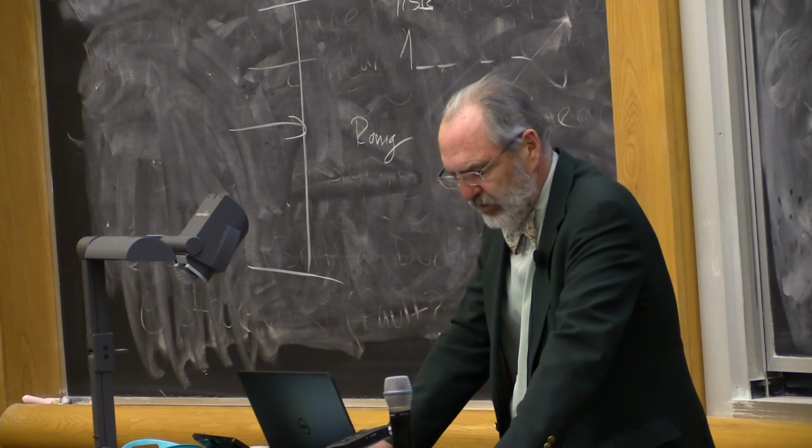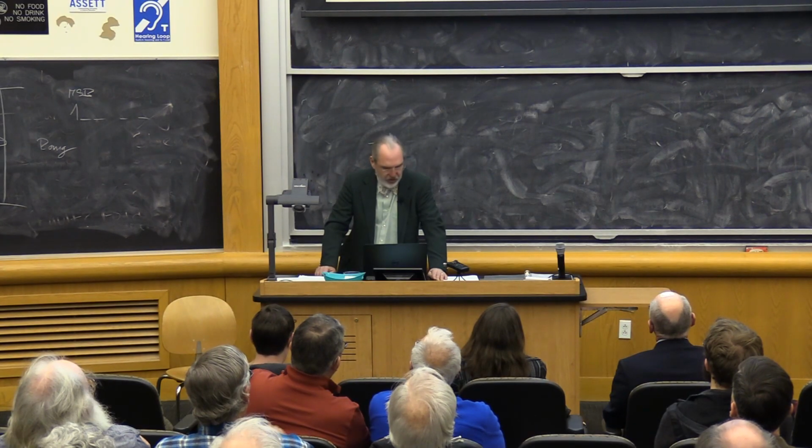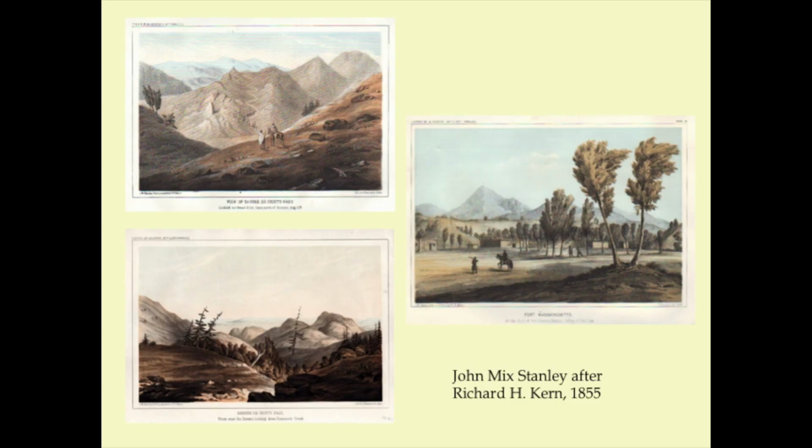Unfortunately, a skirmish in the mountains with Ute Indians led to the deaths of Gunnison, the expedition artist Richard H. Kern, and 7 others. Luckily, Kern's sketches were saved and were later prepared for publication by John Mix Stanley. These include the views shown here, 2 of the Sangre de Cristo Pass and 1 of Fort Massachusetts, the first military post in what would become Colorado.